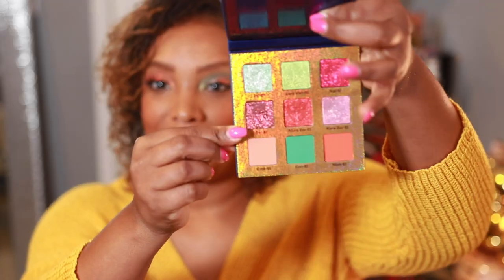So let me know down below, what was your favorite look? My favorite look was my first one, because I'm telling you, that shade, the shade Zor-El, this one, it is doing something for me, okay? But I really love both of these eyes so much.